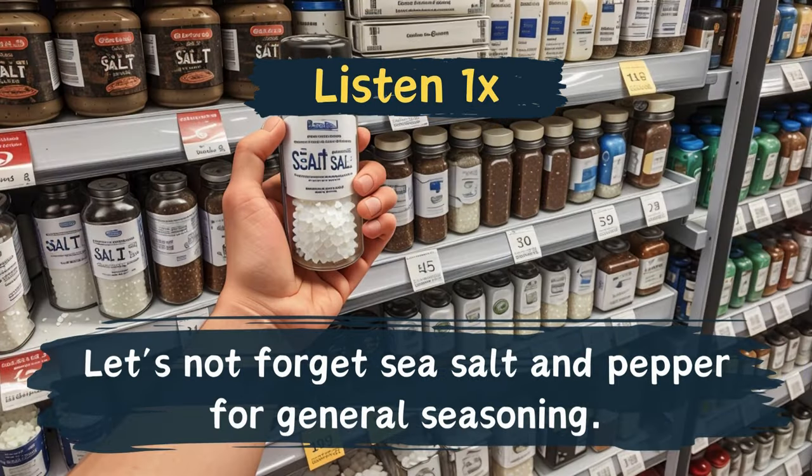Let's not forget sea salt and pepper for general seasoning.